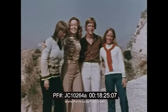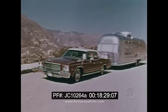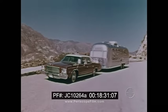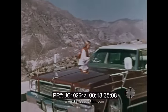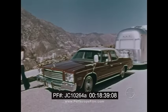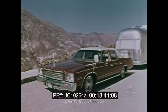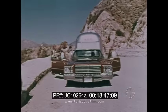When you have a family like that, you need a car like this. The Plymouth Gran Fury Brougham. For decades, the full-size car has been the standard by which other cars were measured. Traditionally, they offered the most room and the most comfortable ride by far. They're the choice of one out of every four buyers because they offer great value.